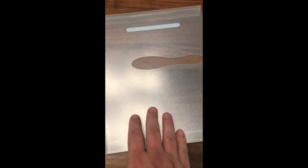And then another thing we did here is we printed on this material too, which is hard to see. Sorry about this. Oh, there we go. On the back, which is kind of nice. And then so yeah, we've got the printing on there, and then the die cut.